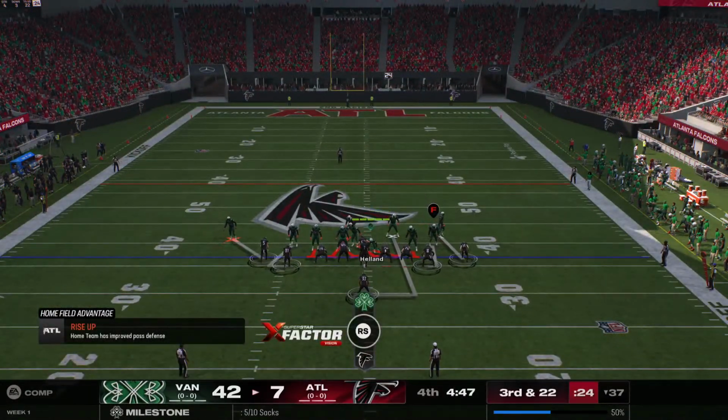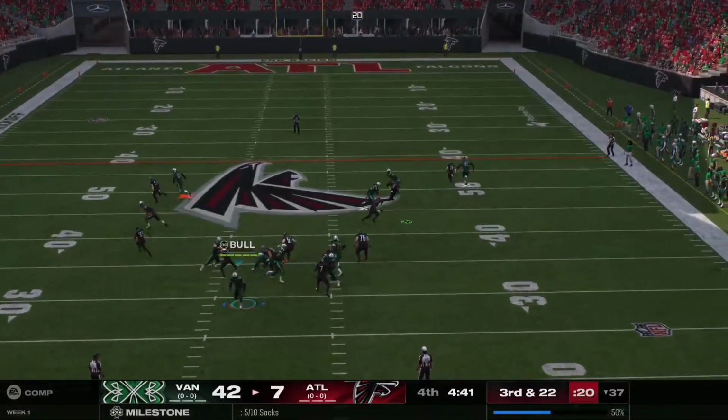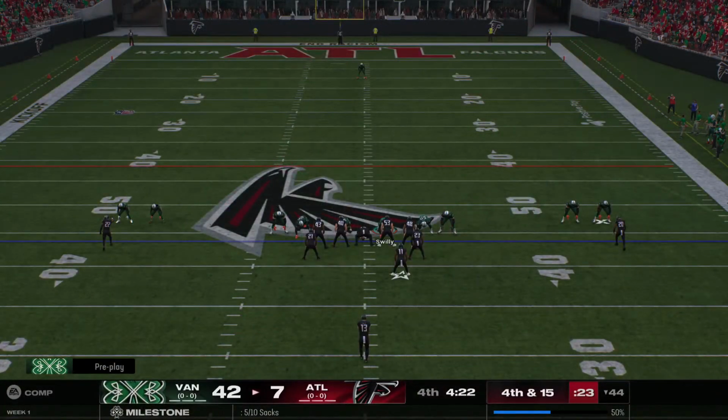The offense on 3rd down, it's been a problem. Just 1 for 7 thus far. This will be 3rd and forever. Blitz forthcoming as he'll look to throw. That's good. The completion there for 7 yards. And that's going to make it 4th down.